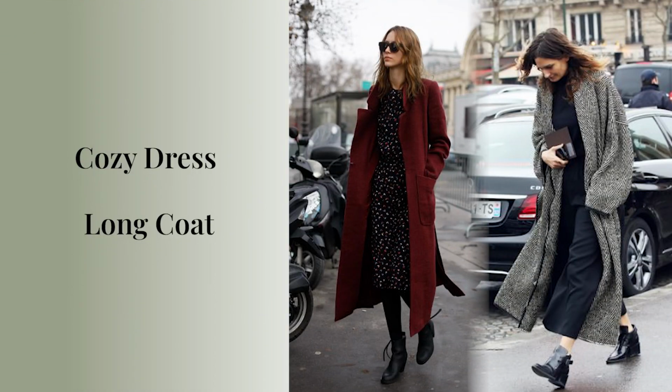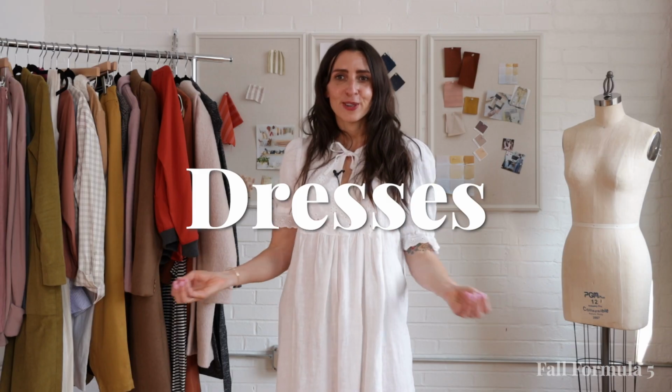And our final outfit formula is a cozy dress with a long coat. This is such an easy outfit formula, and I really, really love the long layers. You can make this in a beautiful fall color like forest green or olive or mustard. There are just so many options. Or you can choose a fall themed print like florals or tweeds or plaids. So let's talk about dresses.